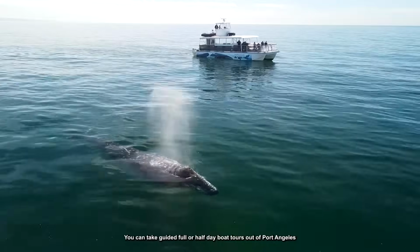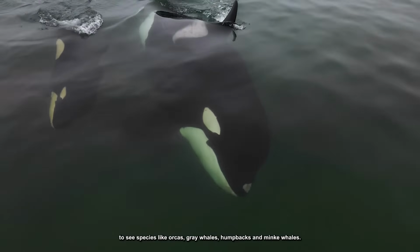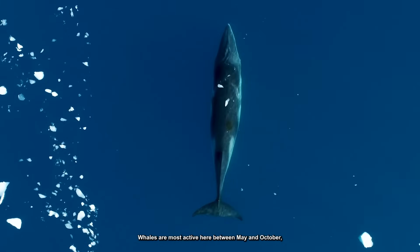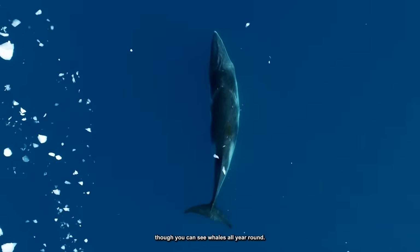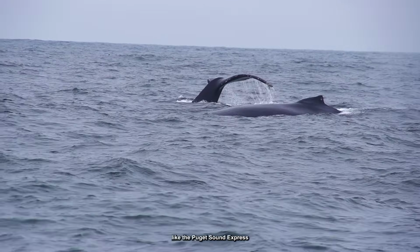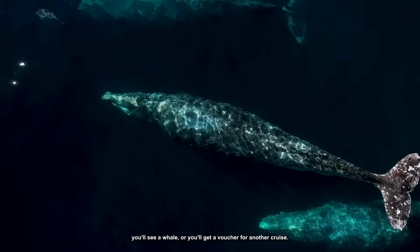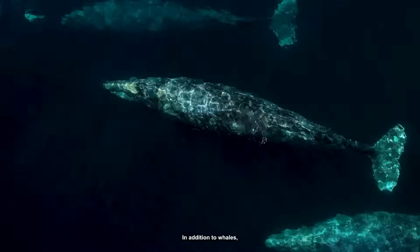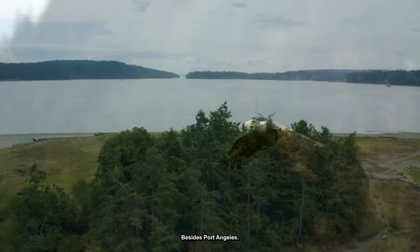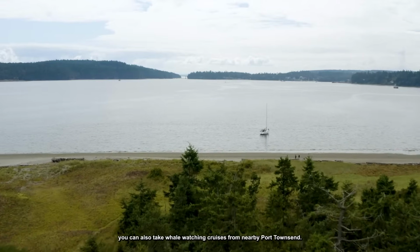You can take guided full or half-day boat tours out of Port Angeles to see species like orcas, gray whales, humpbacks, and minke whales. Whales are most active here between May and October, though you can see whales all year round. In fact, companies like the Puget Sound Express even guarantee you'll see a whale or you'll get a voucher for another cruise. In addition to whales, you might also see seals, sea lions, and plenty of birds. Besides Port Angeles, you can also take whale watching cruises from nearby Port Townsend.